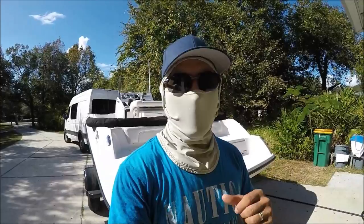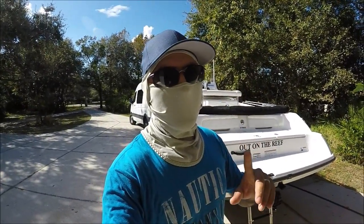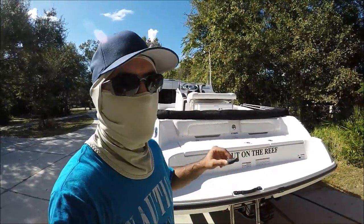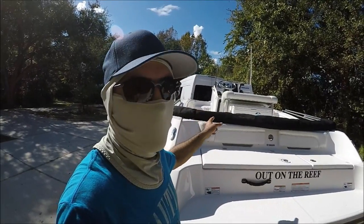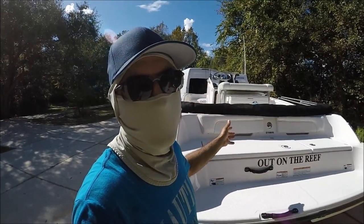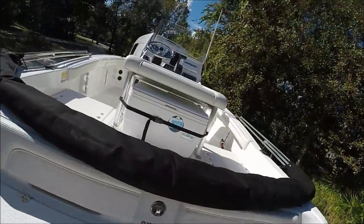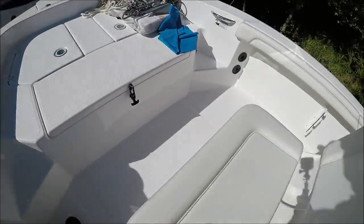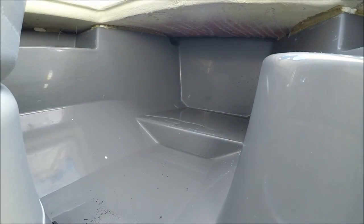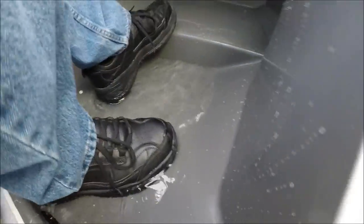Hello guys, today I'm going to talk about something that some of the viewers have asked me. Why is there water inside the changing room, the porta potty area? Why is there water there? Sometimes it's there, sometimes it's not, but I will show you guys right now what I mean. This is what I mean.